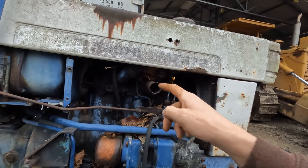This guy over here. Oh, yep, there we go. That's our three-point arms. It seems to be working just right. Beautiful. Oh, I like this little thing already.